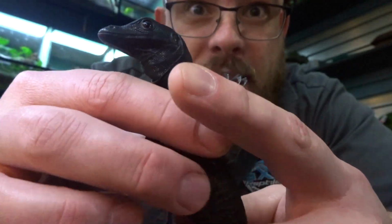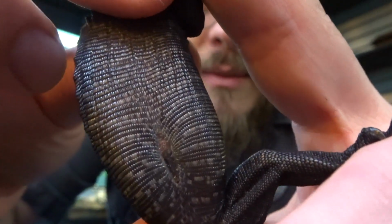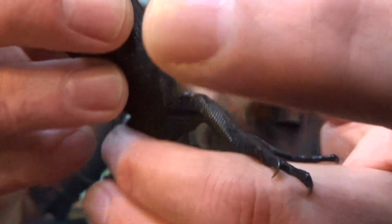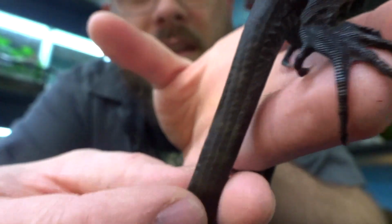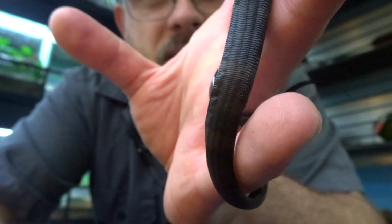Look at this little belly. Little belly button closing up. Little feet. See some faint water monitor banding on the tail.